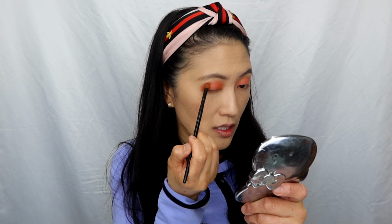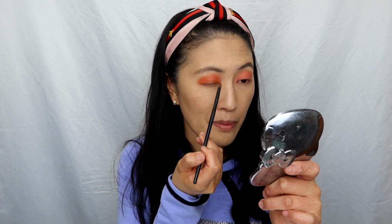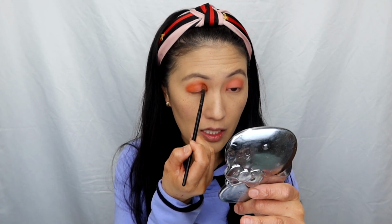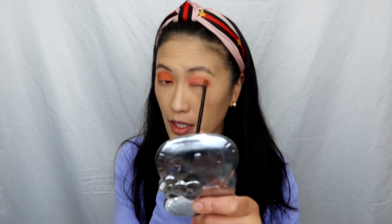Place that in like so. And I'm really doing a tapping motion. I feel like these eyeshadows almost always, and let me repeat myself, almost always, not always, in my humble opinion, work best when you are tapping in and pressing in the shadows rather than blending them out. When you blend it out, it's more of a blending out. But if you're trying to add color, tapping it is more the thing to do. All right. So the other eye.